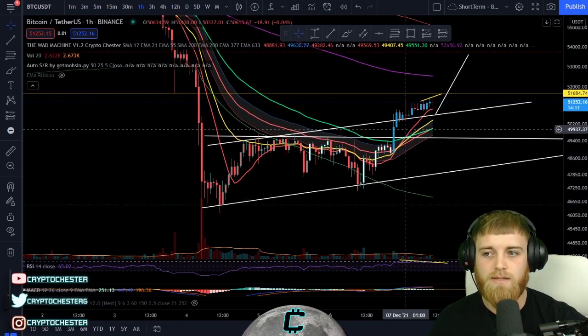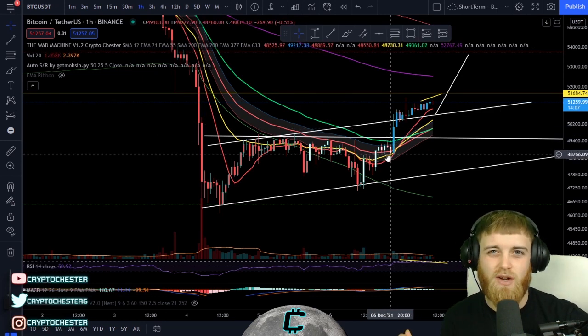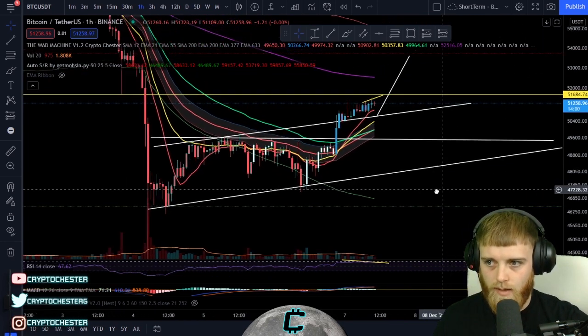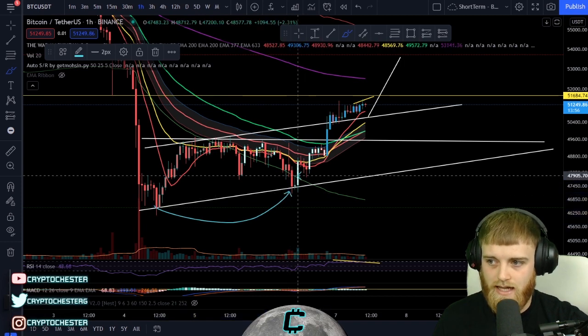It does look like quite a bit of smart money coming through there, and then the retail clients just buying it up, and that's why the trend has gone not parabolic, but just a bit less steep. From this point here, we have found a level of support in terms of these candle bodies.